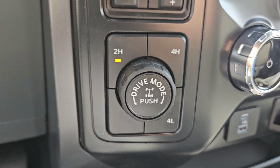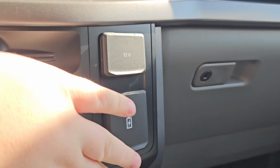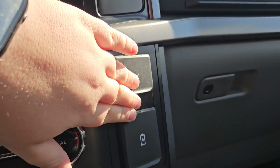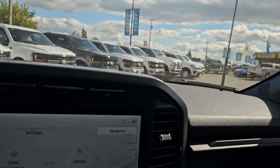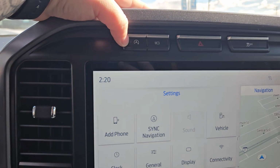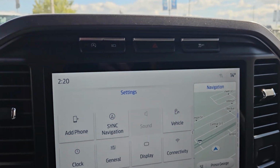Rear locking differential with 4-wheel drive, drive modes, trailer disconnect, pro trailer assist. You do have 2 USB-Cs, a 12-volt. Clicking this, you do get storage there, as well as below, storage above. As we do get our auto stop, auto start, 360 view of the vehicle, hazards, and traction.